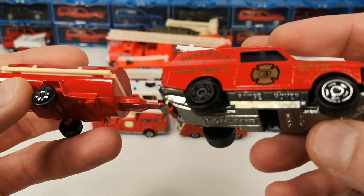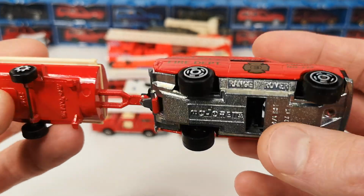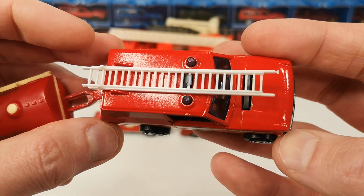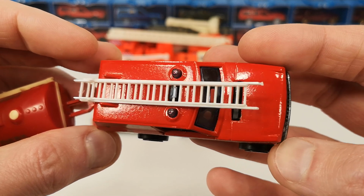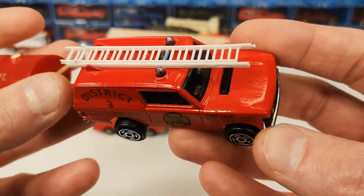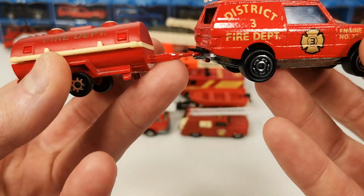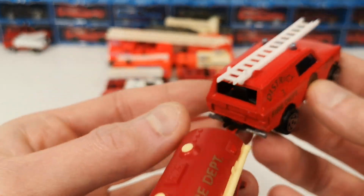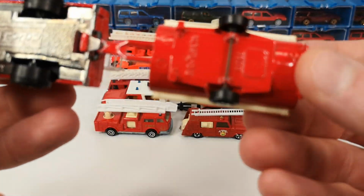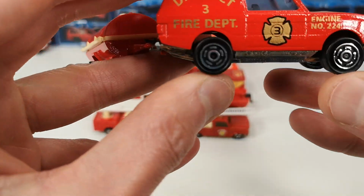Here we got the Majorette Range Rover. Doesn't say made in France, so it's made in Thailand. It's got the ladder still on there. I tried to take it off to clean the vehicle, but it was impossible, so I had to clean underneath the ladder. Luckily, I could lift it up a little bit, so got it all clean. So got the headlights part of the base. Fire department on this trailer. It's half metal and half plastic. And of course it's got suspension.